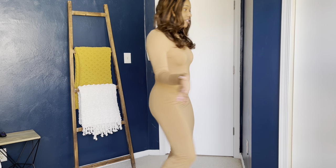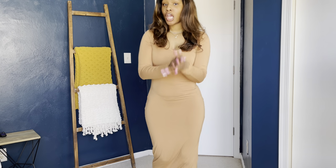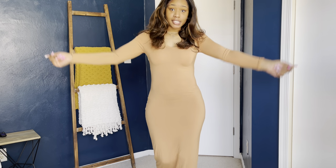So yeah, this is just a real simple outfit. This could be for brunch, date night, lounge night, whatever y'all do. Just throw it on and then hit the streets, cause we out here.